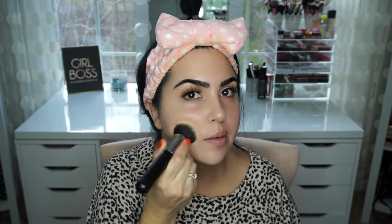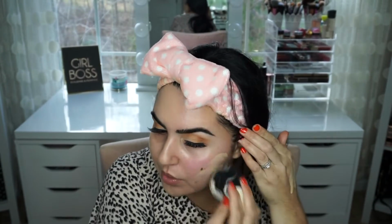I don't like to put anything underneath this area because I'm going to go in with concealer, and I just feel like you don't need the extra product. Now to the left side of my face, I still have some product on here, so I'm going to use what I have, and I'm going to use the sponge and apply it on this side.